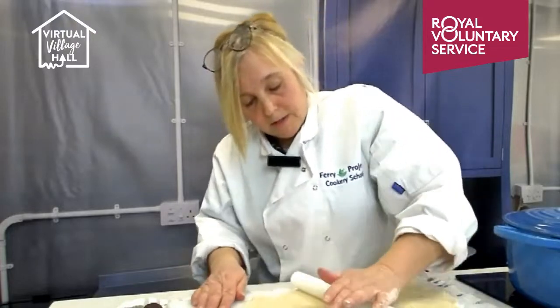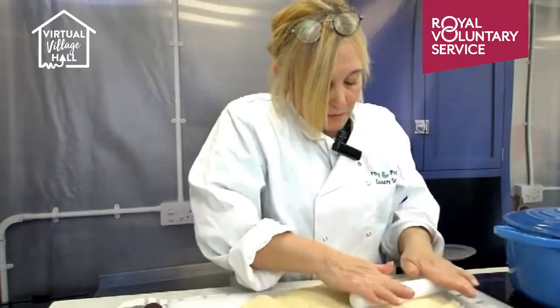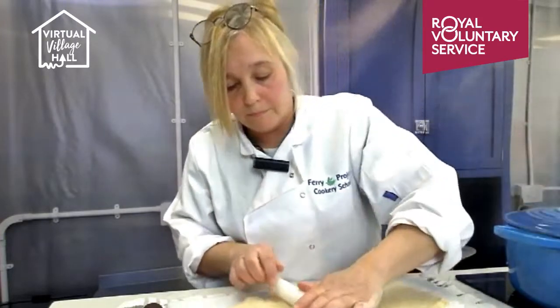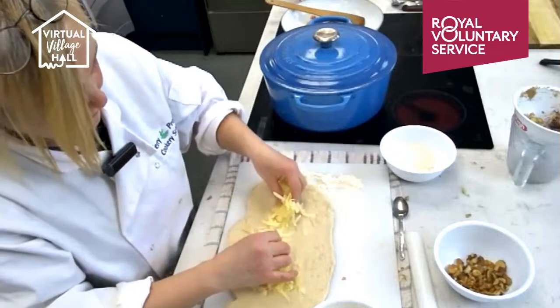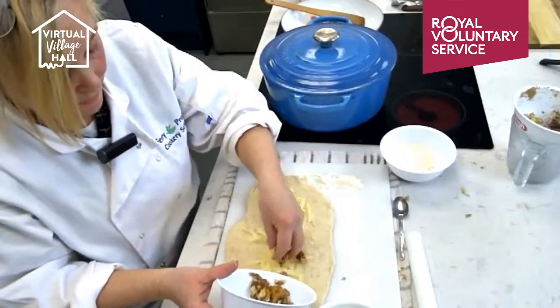Let's try and make it quite long and thin. I can hear my soup bubbling away quite nicely. Okay, so let's put a bit of cheese on. And we'll put a few walnuts on.